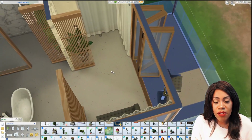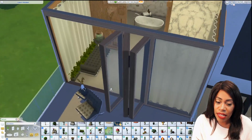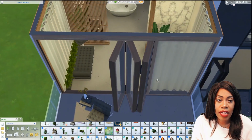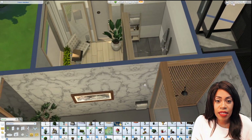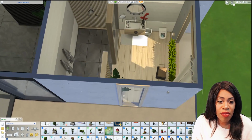This room is a little bit difficult to upload, so what I'm going to do is upload it without the balcony on it. You can always have the balcony if you want to, but I'll upload it without the balcony so we can get it up on the gallery as one room. And again, this marble, I'm obsessed.